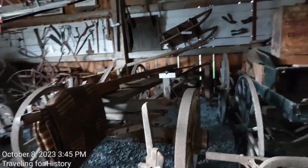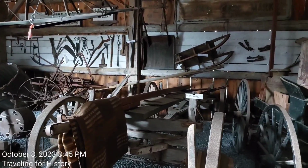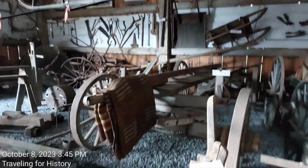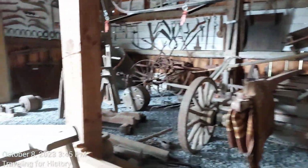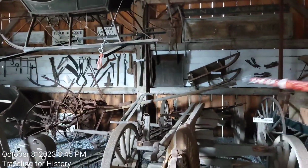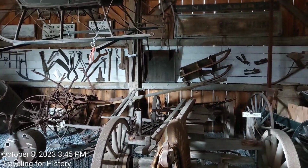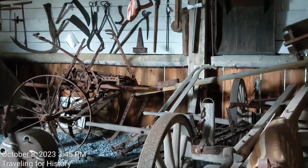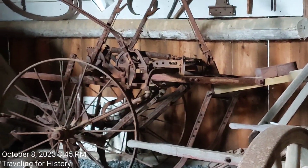It's always amazing to me. I'm just always amazed by these things. Ooh. Now, what is that thing way back there, with the big wheels, all rusty? I don't know. Then there's two of us. But it's got this long tongue attached to the front, and springs. Yes, springs. I don't know what it was.